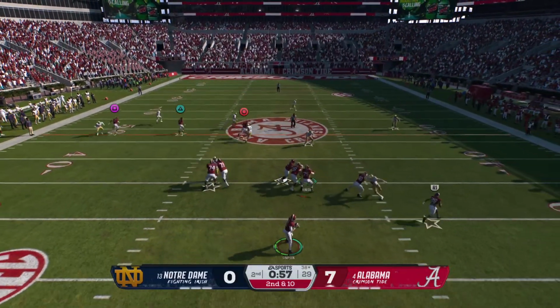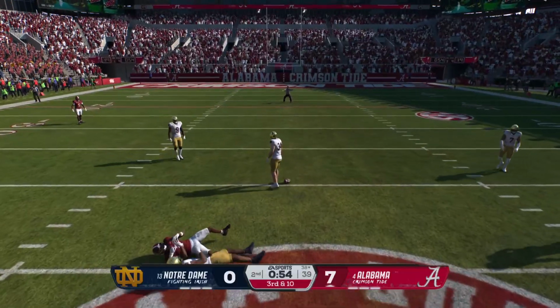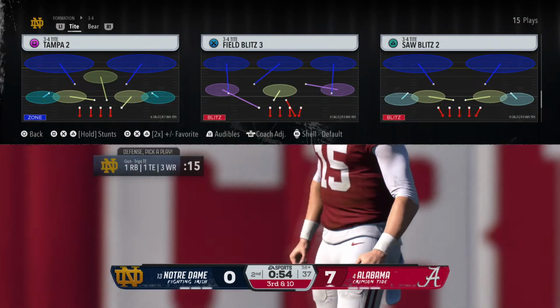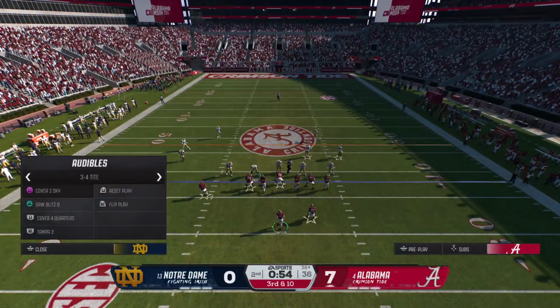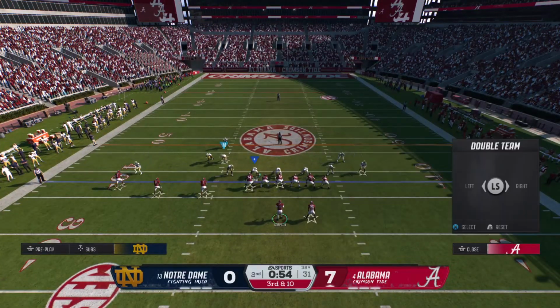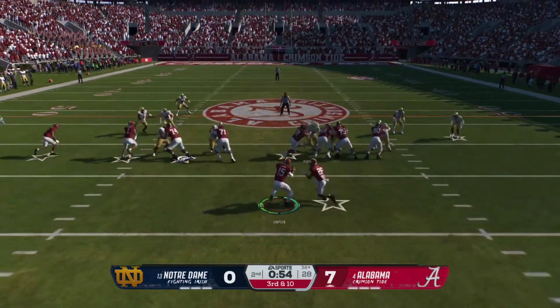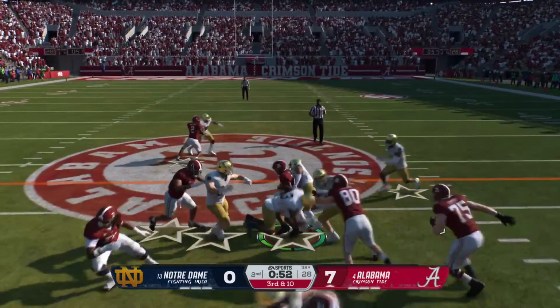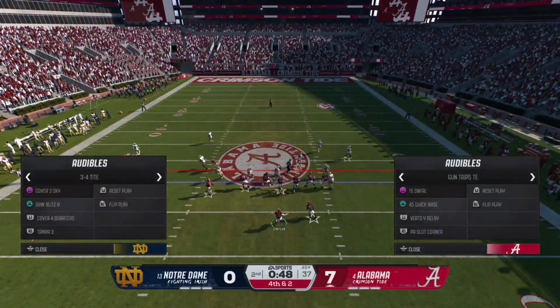Looking to pass here on second down. Lets it go quickly. But they can't make the connection. Ball's incomplete. Man, Chris, I don't know if that was a bad read by the quarterback or a bad route by the receiver. They got to get this cleaned up before the next time they go through the air. And now the handoff. We're down and 2 in their own territory.